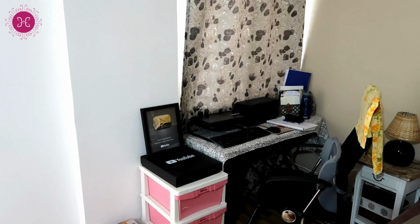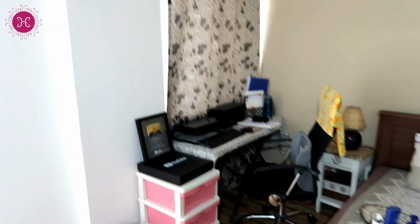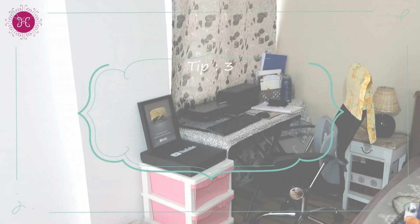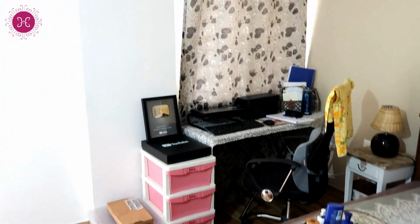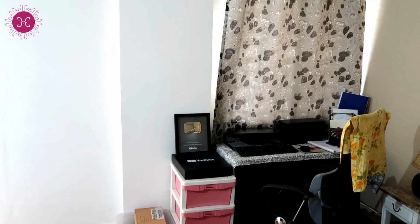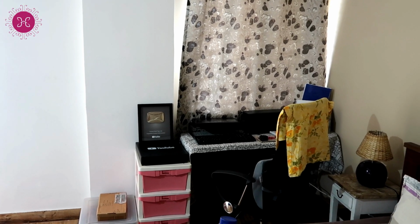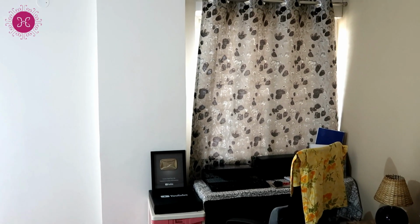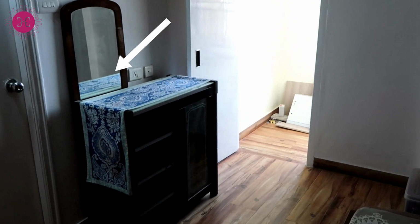This third tip is for those who already have a study desk but are not exactly happy with the current setup. So the tip is to change the desk setup if it's not working. When we shifted to our new home, I set up this iron table to experiment with the space, but it was neither aesthetically pleasing nor functioning well. So I shifted the workspace to this side of the wall.